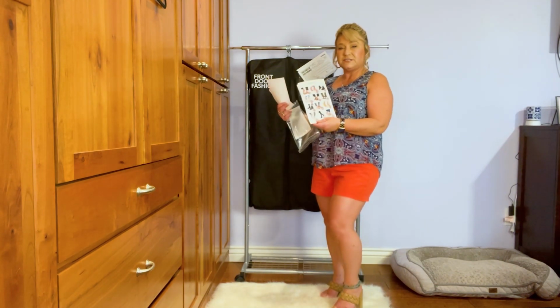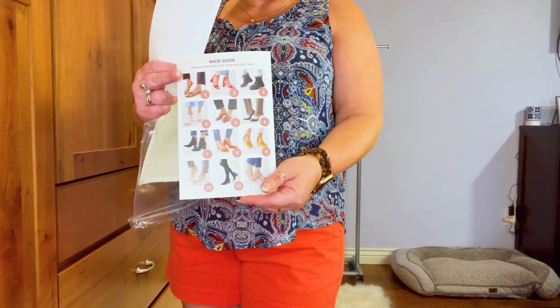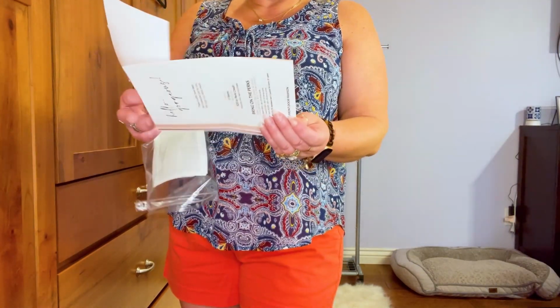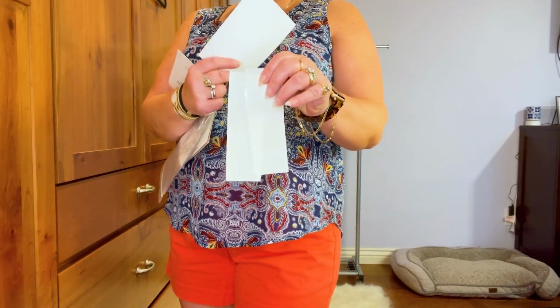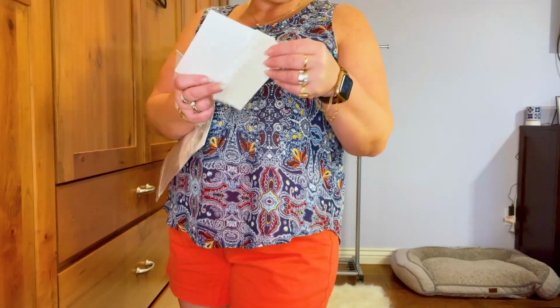And they show a shoe guide, actually, different shoes that could be worn with any one of these outfits. Inside here also was the tape to put on the box for whatever I don't wish to keep. Tape up the box and I send it right back.